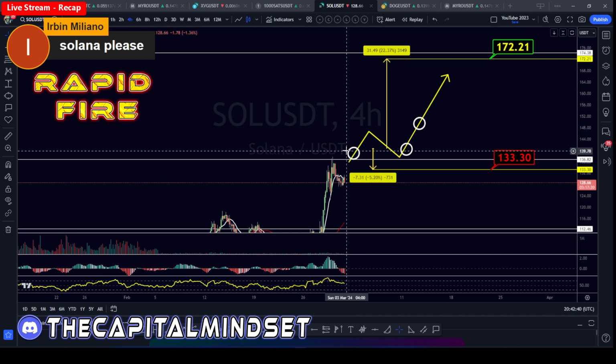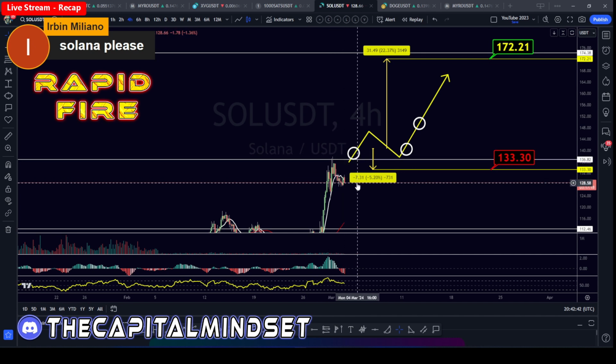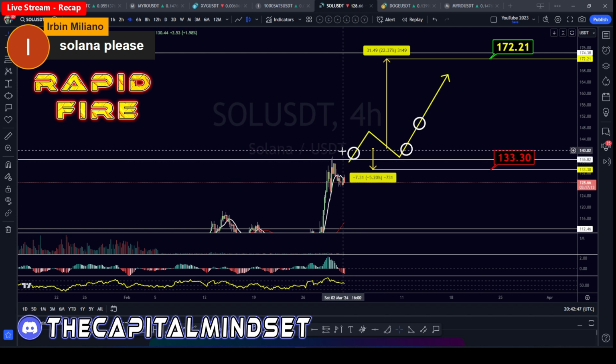We need to wait for it to break above our resistance right at 136.82. And once it breaks above it, the candle must close above this level. If it does close above the level, of course, we can enter the trade. That would be my definition of buying the breakout.